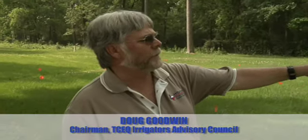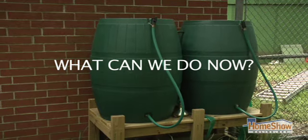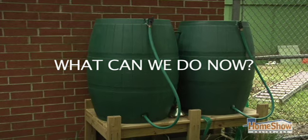We're going to have 5 different areas set up, and they will be working areas that will actually step 3 steps and turn on a controller so they can actually see them in operation. We've got the rain barrels, looking at using native plants that don't use as much water. What can we do now? Well, don't delay. Start with what you've got.